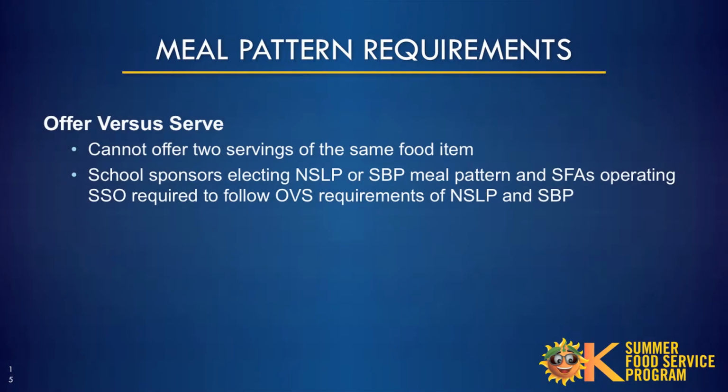Offering 2 servings of the same food item is not permissible under OVS in SFSP. All food items offered must be different from each other. For example, a breakfast menu that includes a serving of milk, a serving of fruit, and 2 servings of toast is not a reimbursable meal under OVS in SFSP because the toast is 2 of the same food item. Additionally, a larger food item that is worth 2 servings in weight, such as a 2-ounce muffin, counts as only 1 food item under OVS in SFSP, not 2.